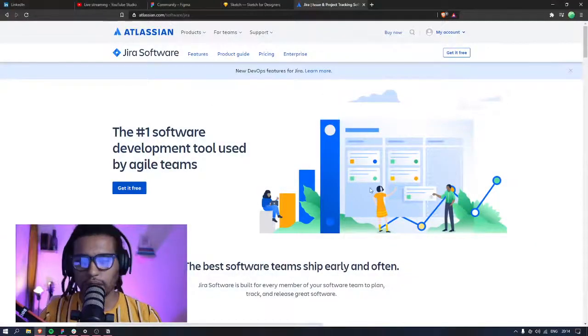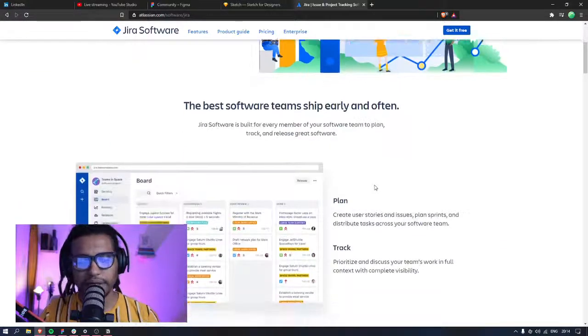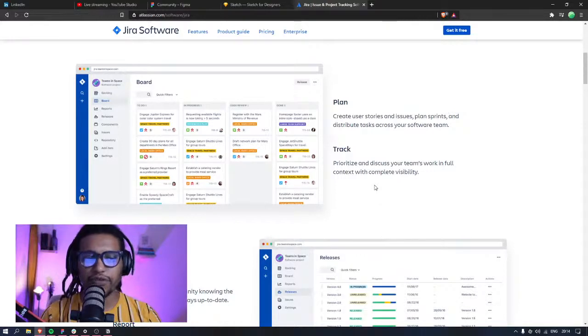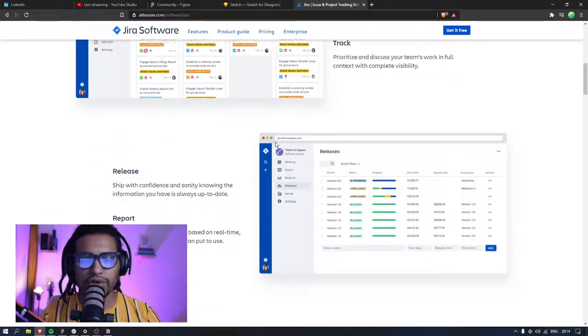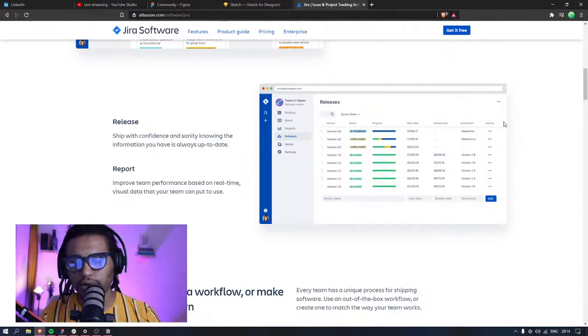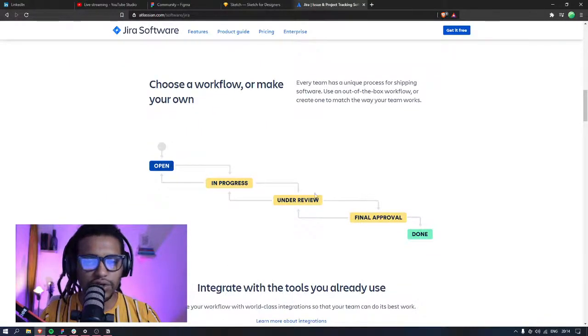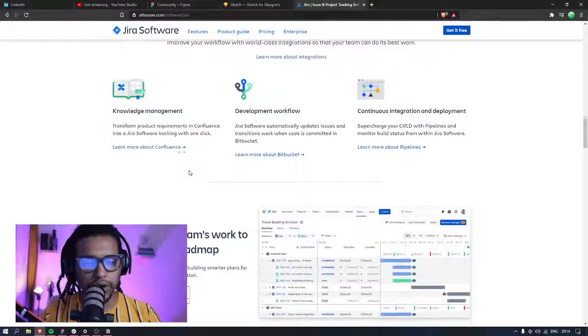I'm just going to go here and show you. Basically, this is used in very agile processes and methodologies. As you can see here, there's what they would call a Kanban board, where you have all these to-do items and move them across, and you have the person who's assigned there. Each one of these things is called a story, etc. And then you can see the different release cycles, when you are releasing certain features. You can do different workflows, etc.